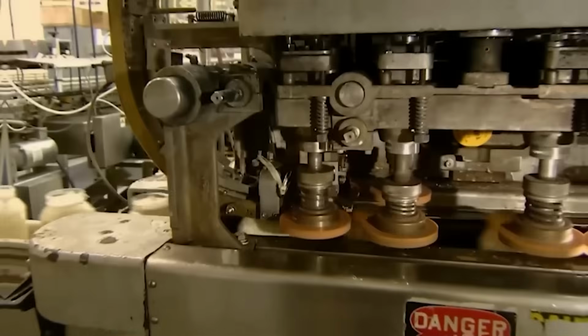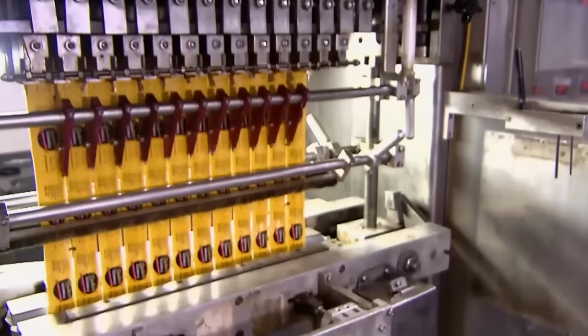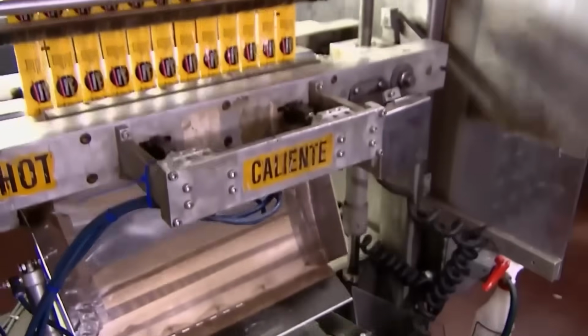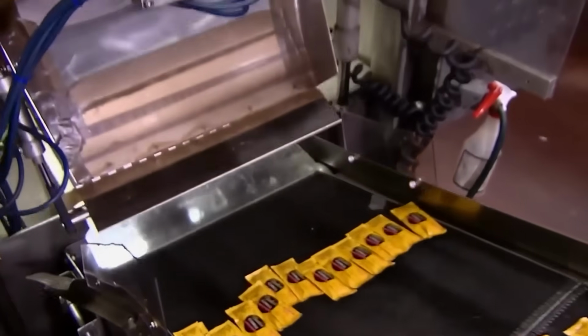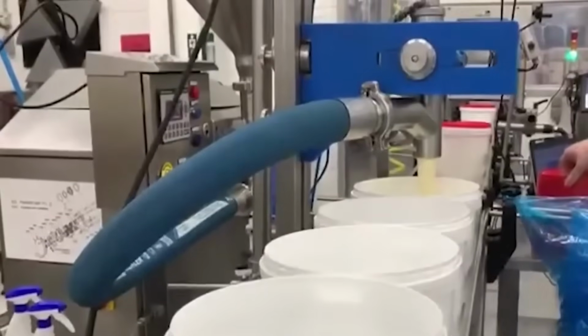Moreover, sourcing ingredients responsibly, such as using cage-free eggs or sustainably harvested oils, aligns with growing consumer demand for ethically produced goods. Technological advancements continue to revolutionize the mayonnaise industry. Automation streamlines production lines, enabling faster throughput while maintaining exceptional quality.